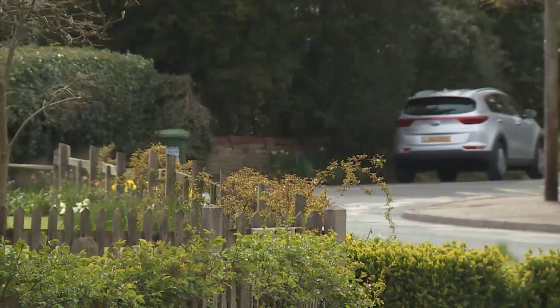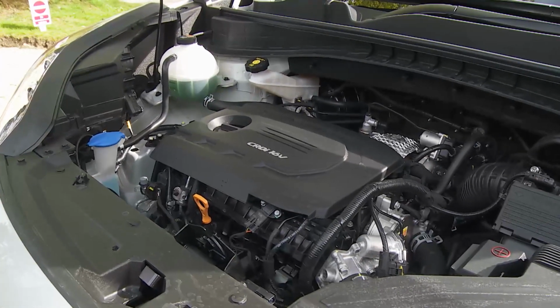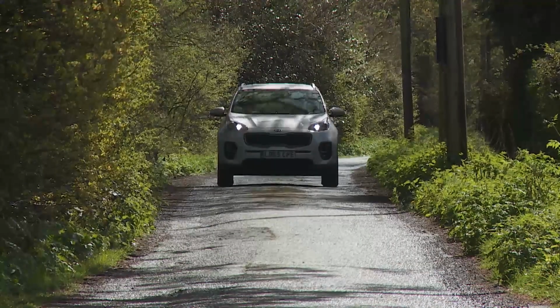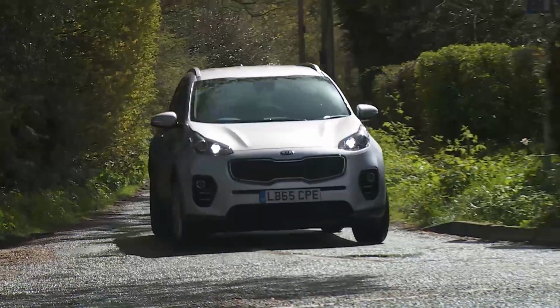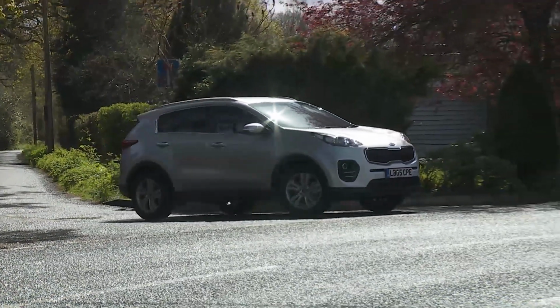Take as an example of this efficiency drive the volume 1.7 litre CRDI diesel unit that we're trying here, the one that most customers will choose. This eco-dynamics tuned engine is lighter and runs with a slightly lower compression ratio and a higher pressure fuel injection system. As a result, it returns 61.4 miles per gallon on the combined cycle and 119 grams per kilometre of CO2. Should loyal Sportage buyers be reassured by these figures?